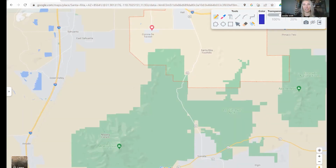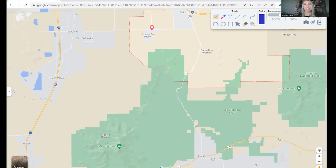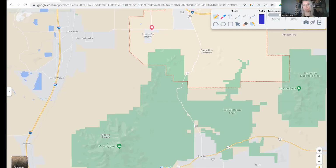Let's clear this out. If you are looking for other day trips, you can also get down to Tombstone, which is a great place to check out. That's about an hour drive. And then Bisbee is another fun one. That's about an hour and a half.